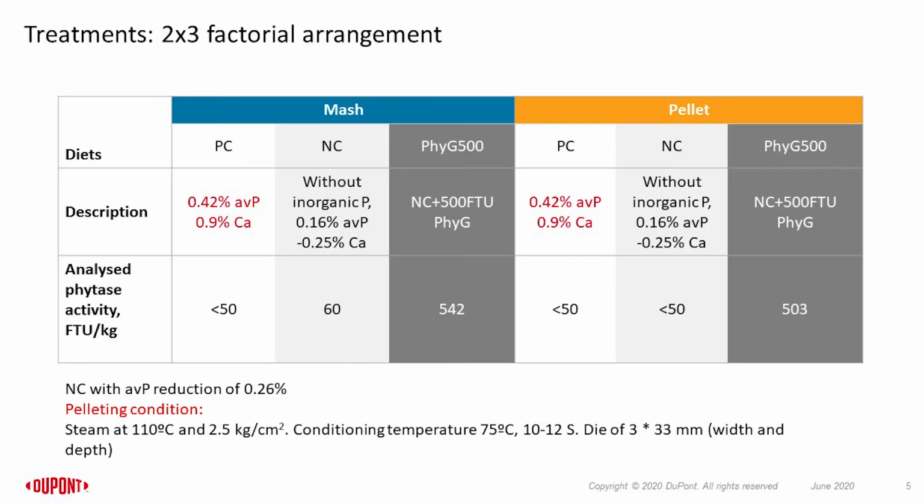In this study, we used a 2x3 factorial arrangement with 2 feed forms, mesh or pellet, with 3 diets for each feed form, including a positive control formulated with adequate calcium and available P, a negative control without inorganic phosphate with 0.16% available P and 0.25% calcium reduction, and the test diet, which is negative control plus 500 FTU PHY. The analyzed phytase activity is 60 FTU in negative control in mesh feed, 542 FTU for PHY 500 in mesh feed, and 503 FTU for PHY 500 in pellet feed.